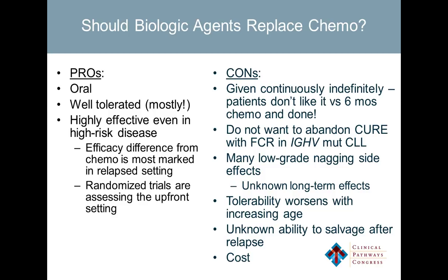The cons are they're given continuously indefinitely. Many patients, in my experience, don't want that. They want to do 6 months and be done for potentially 5 or 7 or 10 years. We don't want to abandon what may be cure with FCR in the IGHV mutated CLL patients. But again, that young fit population is a limited percentage of our patients.